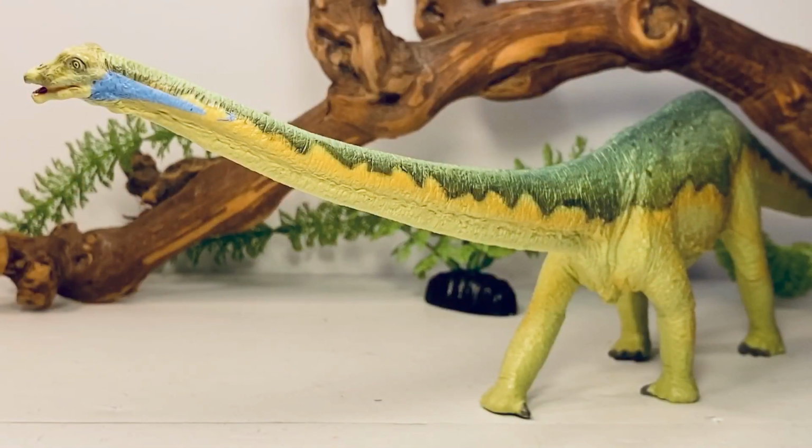So, final thoughts on this figure. This is a really good Diplodocus figure. It is not perfect at all. Like I said, I have a couple complaints with it: the length of the tail, some of the muscle thickness at the base of the tail, even at the base of the neck. The neck does look a little bit thin, but for a figure that's 12 years old, this is still a really cool looking Diplodocus figure.